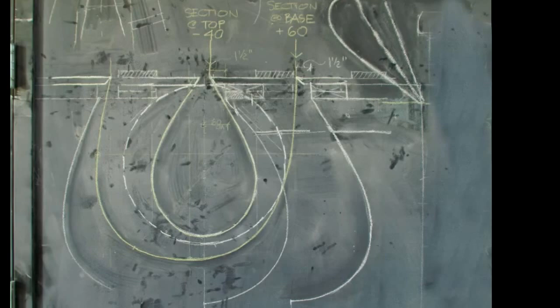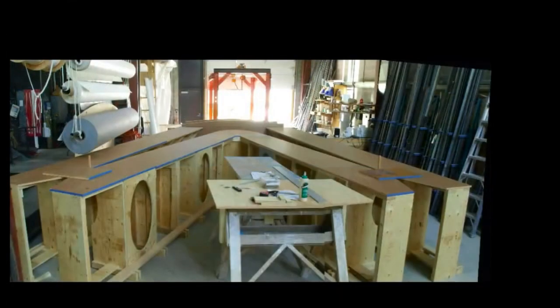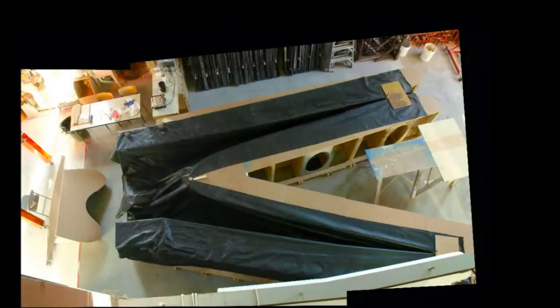And this is a drawing of how we have to cut out the table supports and so forth. The next step for us is to do a full-scale mold. We're building the full-scale mold right now, and then putting fabric in it. Then we'll line that with plastic and fill it with water. We'll do a full-scale water test, and then we'll know what the real sections are.